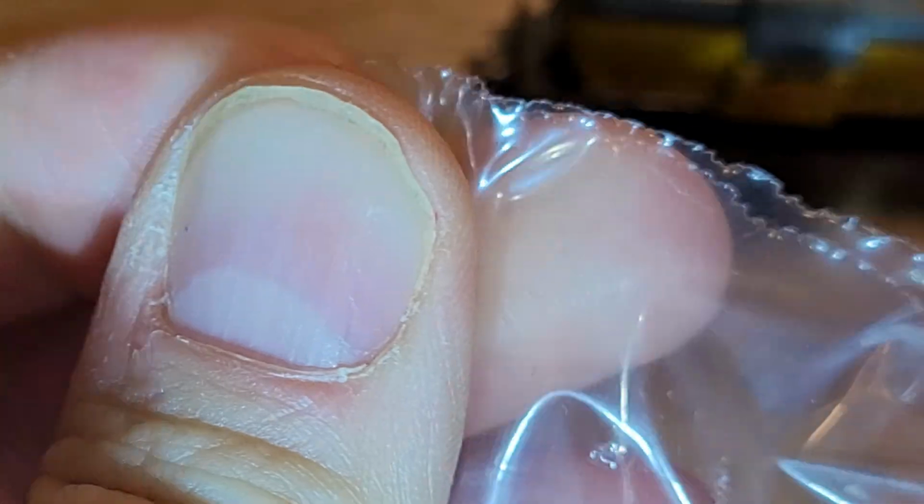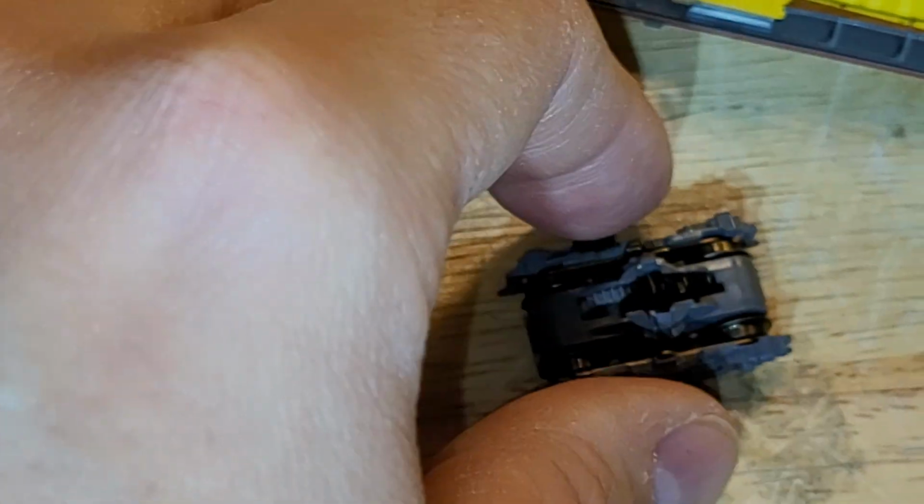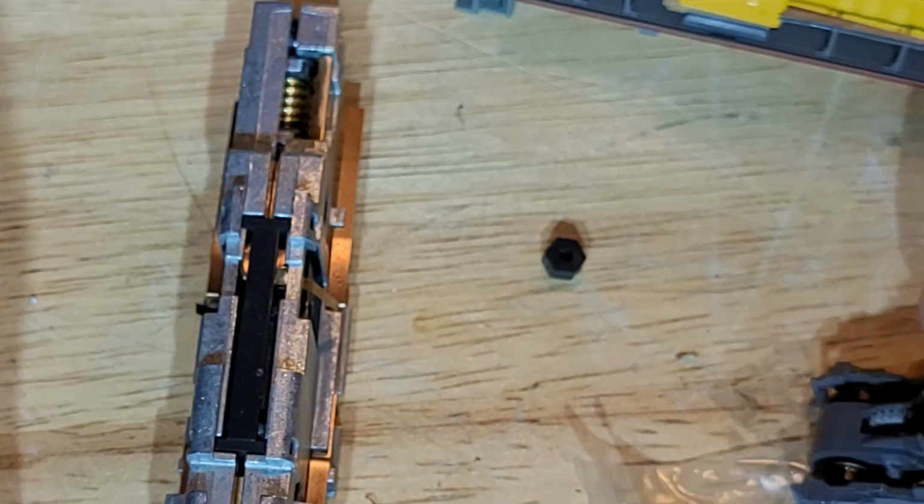I'm just going to rip this bag open now and get this truck out of here. Probably going to put a little lubricant on here because this is just completely dry, and I don't like putting dry things in place. Immediately you can tell that is very smooth running. Definitely a Kato quality part.